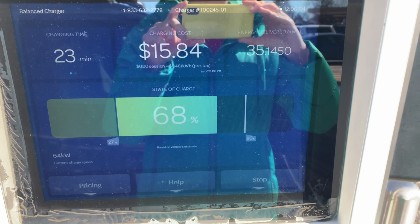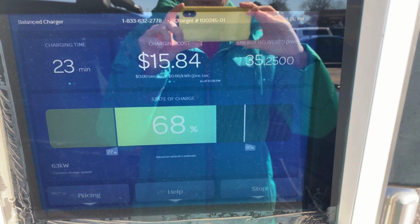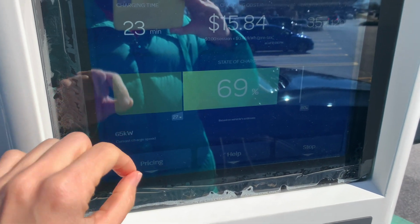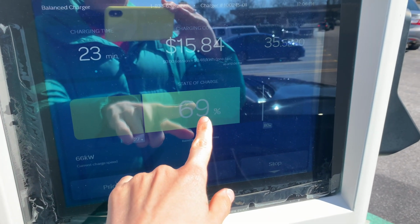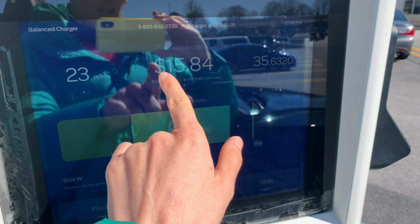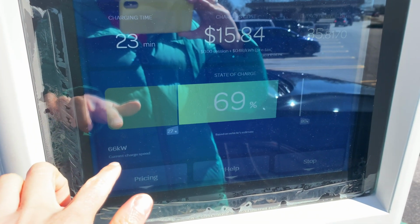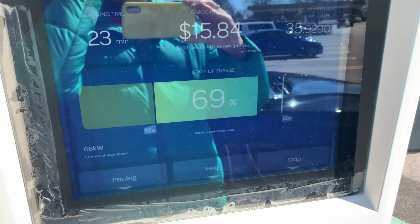And here we have one station that is charging Volvo, and just for your information to see that we have 65 kilowatt per hour. The charging time is 23 minutes. So state of charge is 69 as of now. Charging cost is $15.84, and the energy delivered is 35 kilowatts. So you see that here the speed is a lot less. I mean, it's really low, but we don't know the driver what she has done.